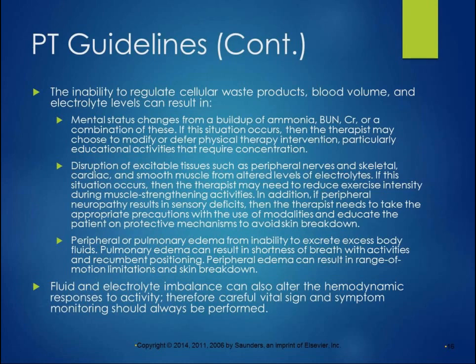Peripheral or pulmonary edema from inability to excrete excess body fluids can result in shortness of breath with activities, and if you position them in a recumbent position. Peripheral edema can result in range of motion limitations and skin breakdown. So very serious effects for these patients.